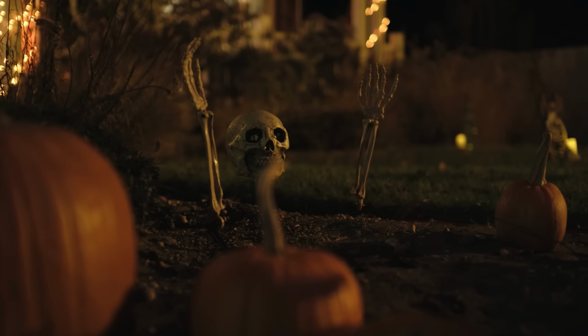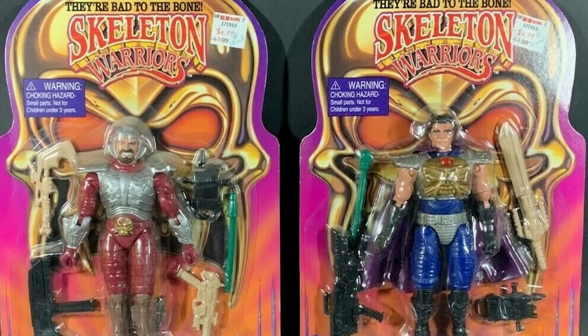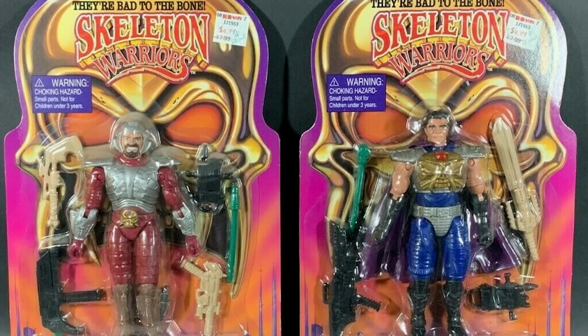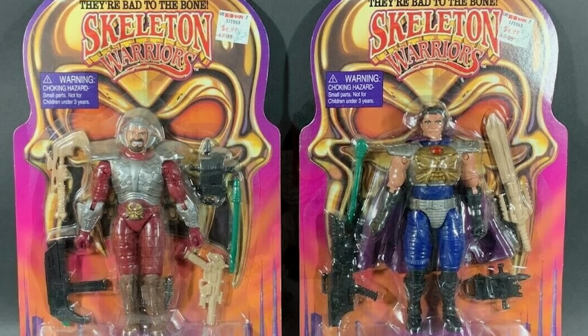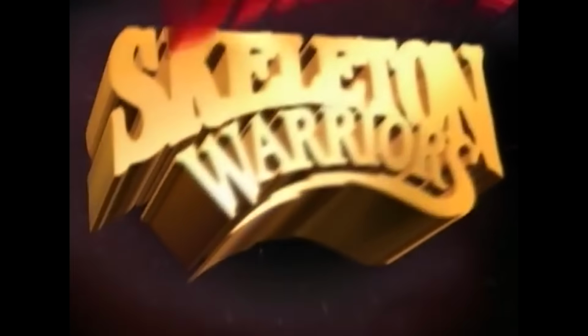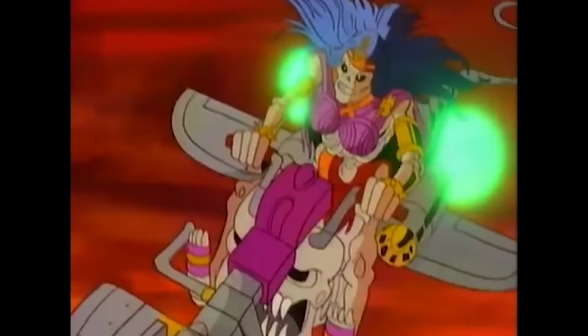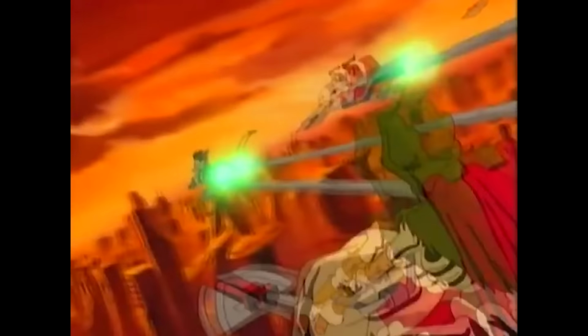As far as I'm concerned, skeletons and Halloween go hand in hand, making the forgotten toy, Skeleton Warriors, an adequate choice for our next selection. This series was released in 1994 by Playmates, based on a 13-episode cartoon series of the same name for CBS created by Landmark Entertainment Group and Gary Goddard.